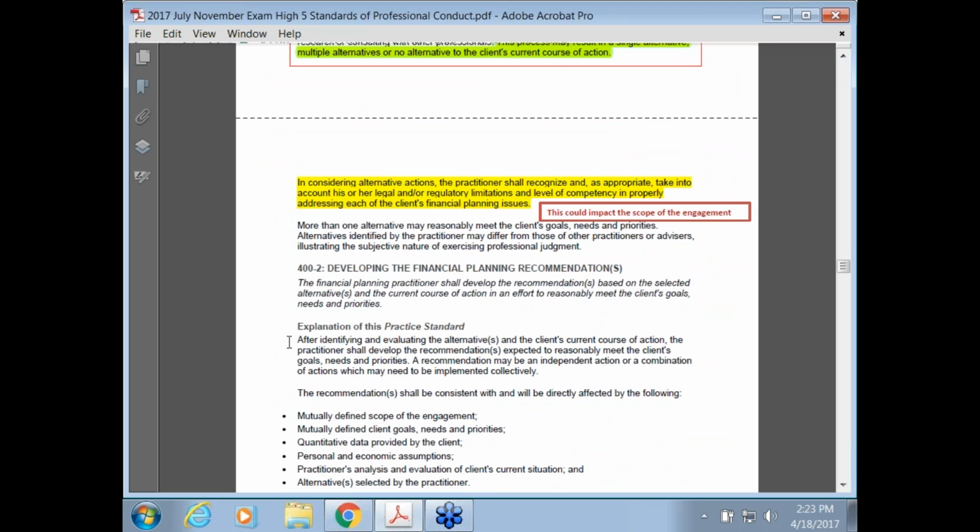Once again here is just reference to the fact that it might amend the scope of the engagement. Because of the competency piece, if the new work gets the planner into an area for which they're not competent, then that needs to be discussed, and what the plan would be. Would we bring in other planners? Would we consult with other professionals? And if that hasn't already been part of the engagement, then that may need to be amended and put in there.